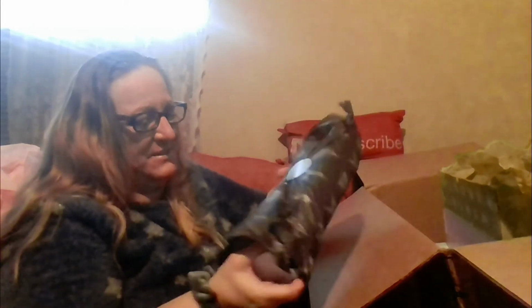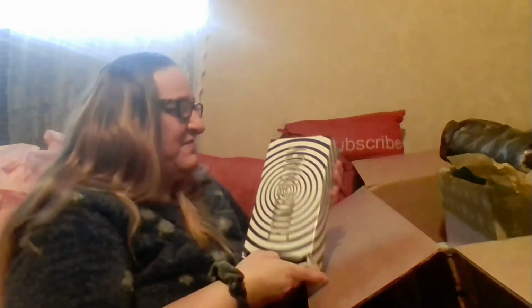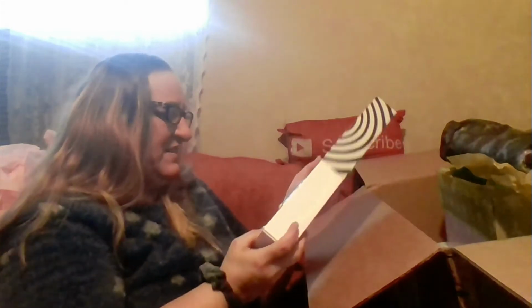Is this a conspiracy? Wait, is it? No, is it? I'm trying to be careful with the paper in case I do want to sell it. It is the conspiracy palette! Okay, I already have it. I bought it when it first came out. It is as gorgeous as I remember it.